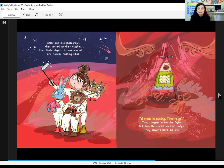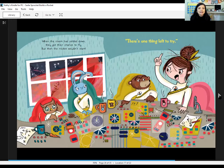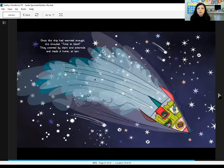"A storm is coming, time to go." They strapped in for the flight. But then the rocket wouldn't budge. They couldn't leave the site. "The landing gear is buried deep. We have to dig it free." They jumped back in, but sand was swirling. Now they couldn't see. When the storm had settled down, they got their chance to fly. But the rocket wouldn't start. "There's just one thing to try." She quickly grabbed her rocket tools and checked the circuit board. They cleared the sand and fixed the wires. Power was restored. Once the ship had warmed enough, they shouted, "Time to blast!" They zoomed by stars and asteroids and made it home at last.